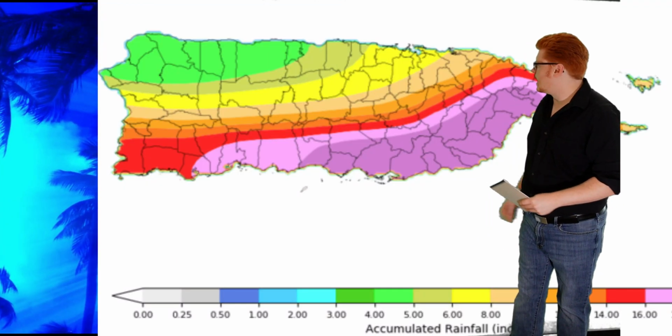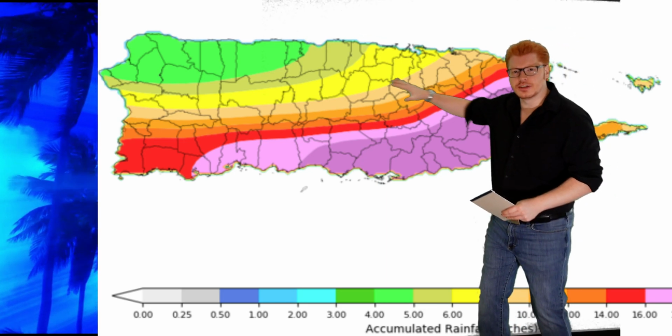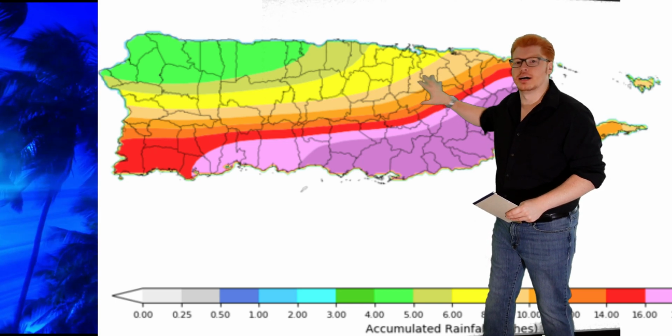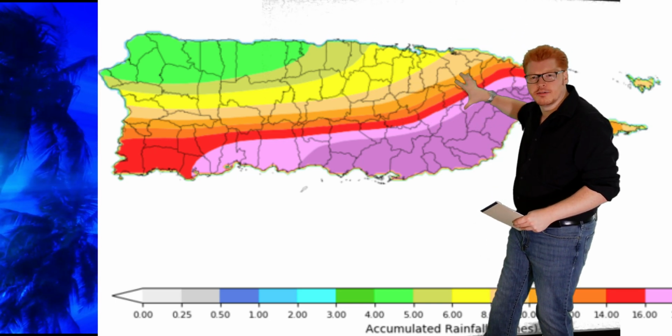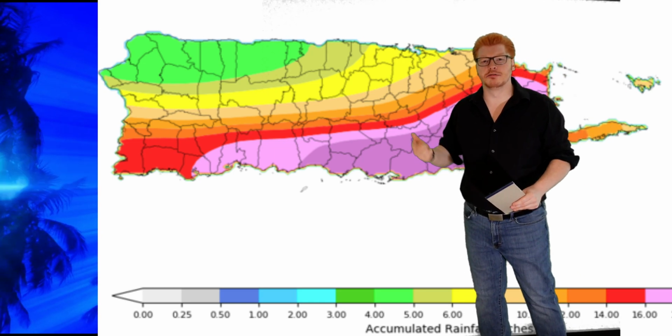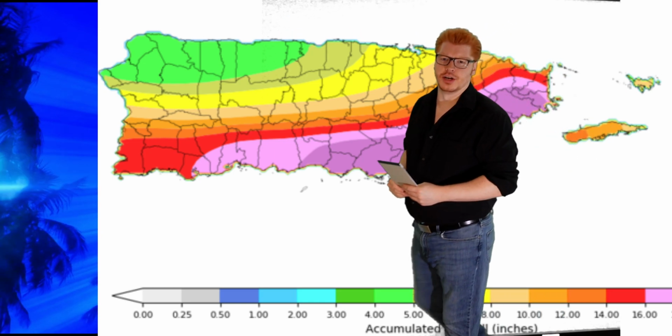Here's the rainfall, again, 20 inches in some areas, especially along the south coast. So even if this thing doesn't make a direct landfall on Ponce, you could have heavy, heavy rainfall, and on those higher elevations, the threats of mudslides, flooding, very, very dangerous situation.